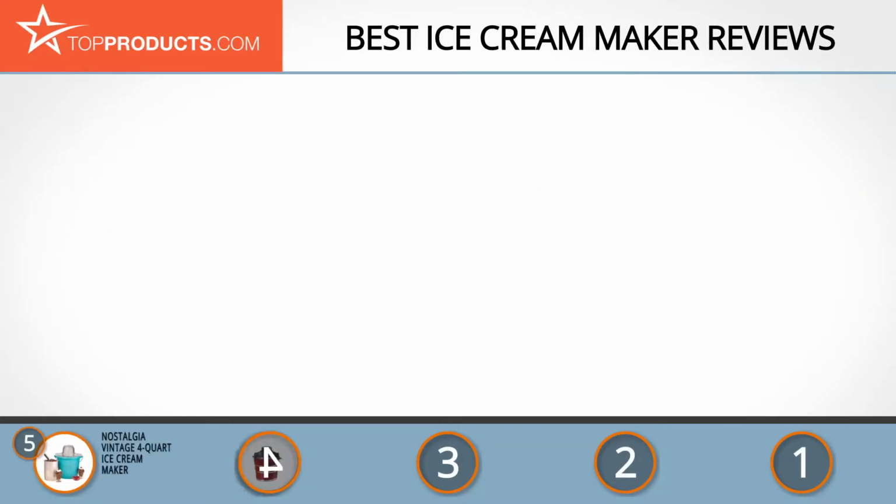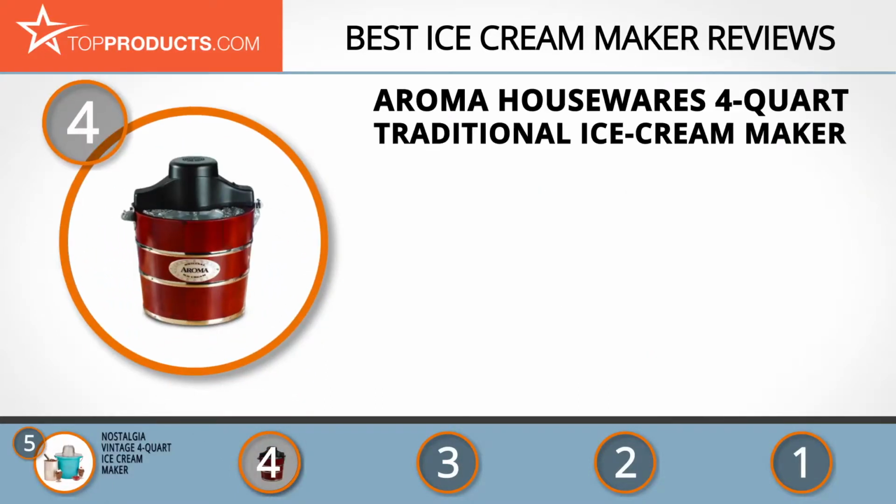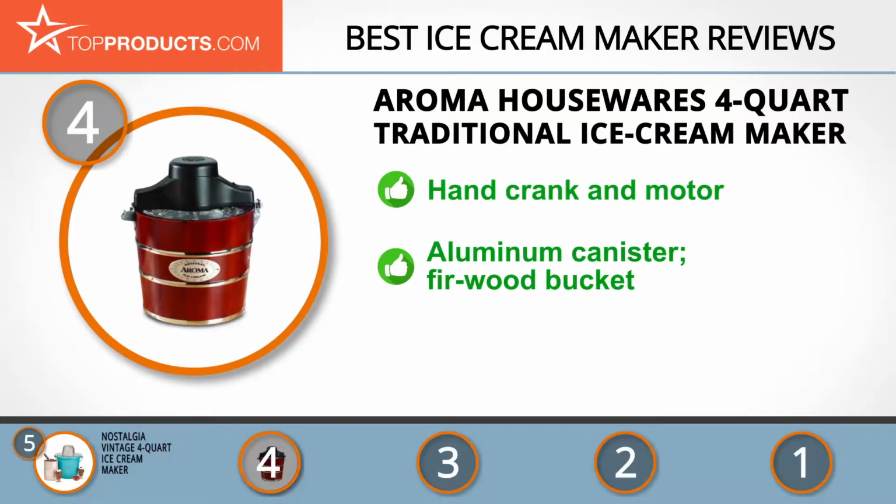Next on our list at number 4 is the Aroma Housewares 4-Quart Traditional Ice Cream Maker. When it comes to housewares, Aroma commands a repute like few others. Every product they produce is crafted with years of experience and expertise. The traditional 4-quart ice cream maker features a hand crank system as well as an electric motor, so you can get your churning workout in while the motor provides a smooth, creamy finish.